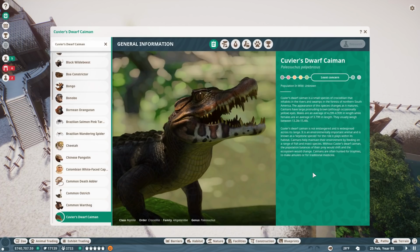They are a small species of crocodilian that inhabit the rivers and swamps of the forest of South America. The appearance of this species changes as it matures. Caiman have large protruding brown, though occasionally yellow, eyes. Males are basically about 4 to 5 feet in length, while females are about an average of 3.7 feet in length. They usually weigh around 14 pounds from the look of it.